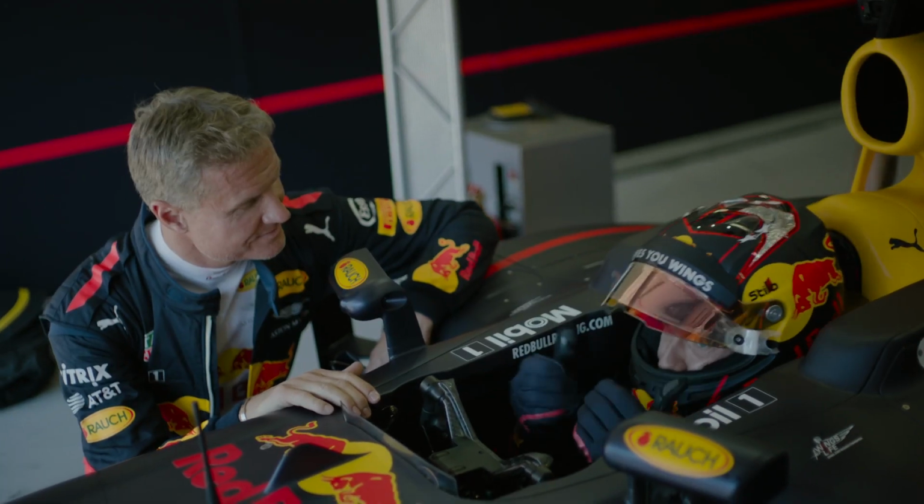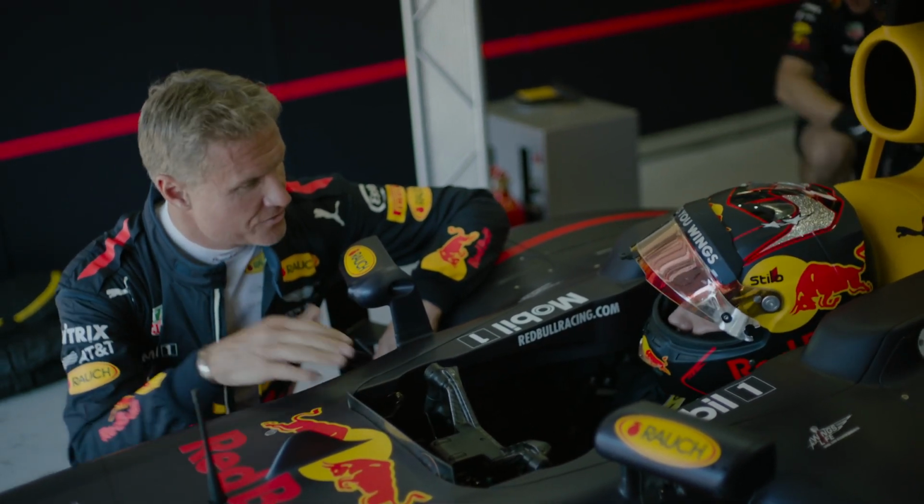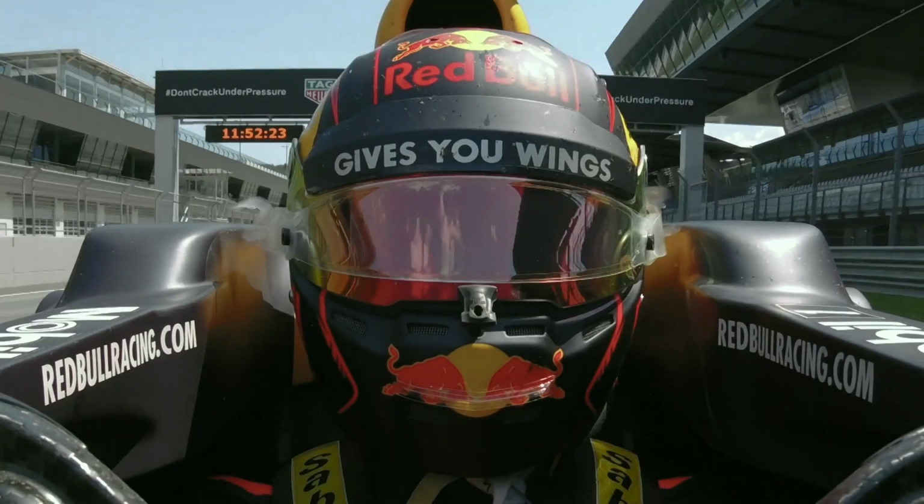Slowly, I start to feel it a bit, and yeah. Each run, you'll be able to carry more speed.